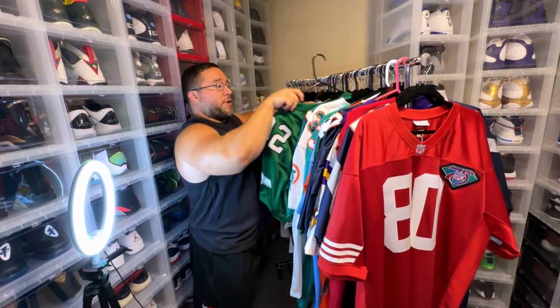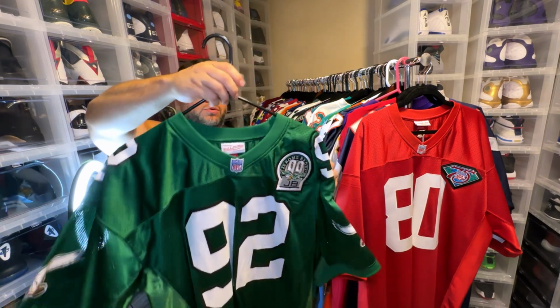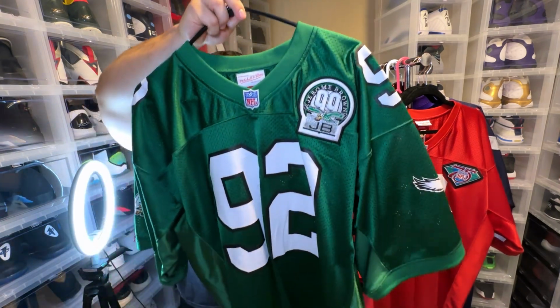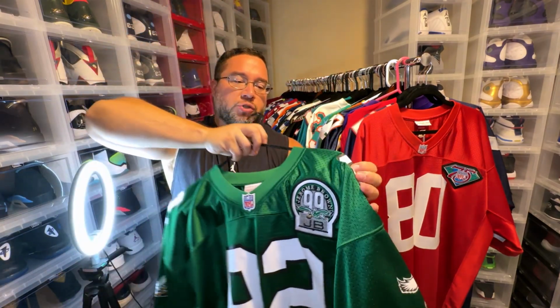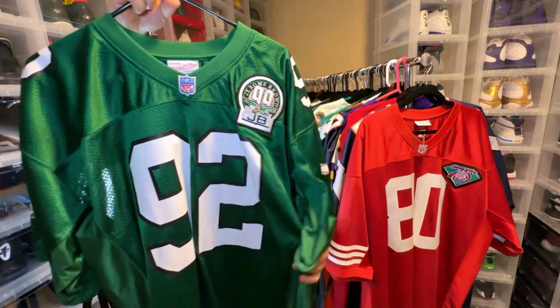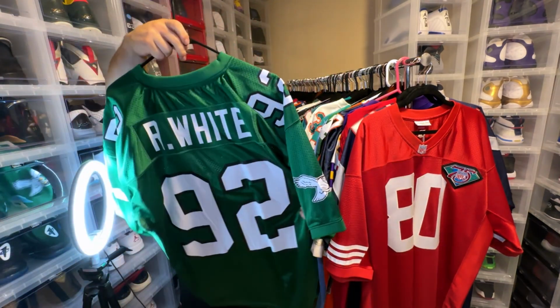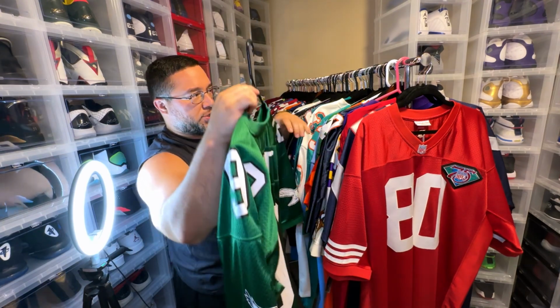Back to the greatest defensive end of all time. We have the Eagles. Reggie White. Beautiful jersey with the Jerome Brown patch, as you guys can see. All heat pressed on again. Very nicely done. And I love these jerseys, man. These green Eagles jerseys are so nice.